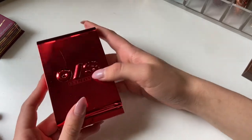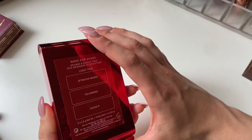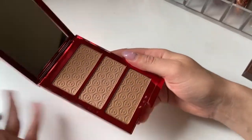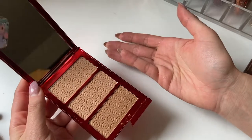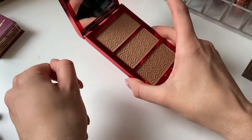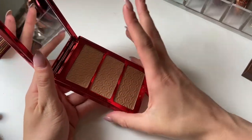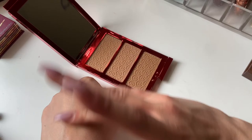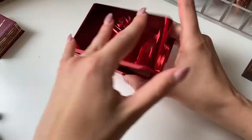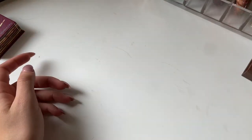I just purchased this one. This is from One Size Beauty. It is the Made for Shade Bronze and Sculpt Contour Sculpt, the trio of bronzer contour shades. This is in the light, and I actually really like this one. This middle one is beautiful, and then I also really like this top one as well. I feel like they look so nice on my skin. Like, I love these. So I am going to keep this. It is new and I love it.